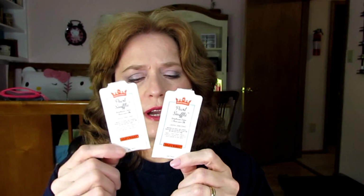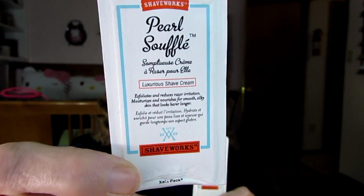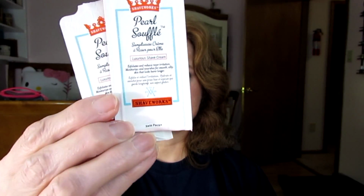This seems like it's really moisturizing, and it actually is called a luxury shave product. The good thing about getting these samples from Ulta on my Ulta hauls is I actually try the stuff, and sometimes I end up buying full size. This, I think I might shell out the bucks and buy a full size.